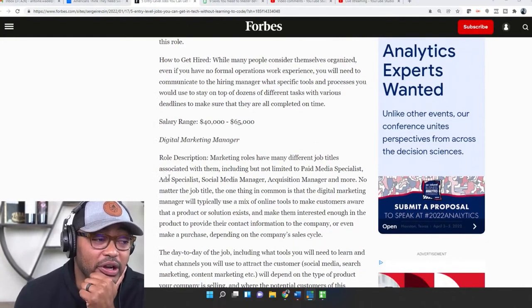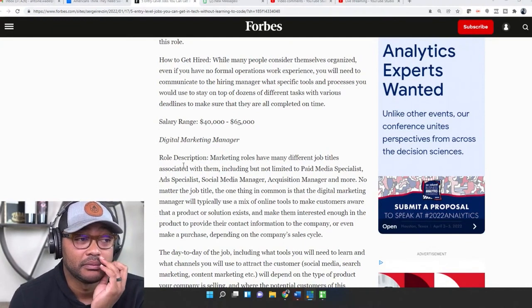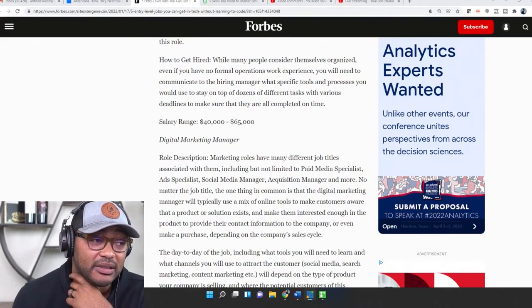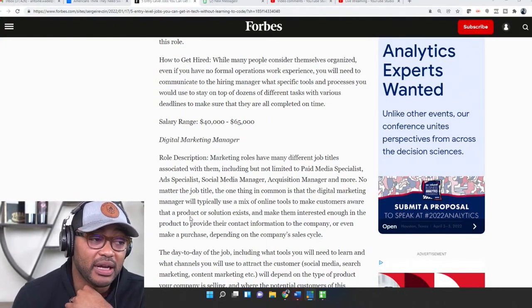The last one we're going to talk about is this: digital marketing manager. The role. The marketing roles have many different job titles associated with them, including but not limited to paid media specialist, ad specialist, social media manager, acquisitions manager, and many more. No matter the job title, the one thing in common is that the digital marketing manager will typically use a mix of online tools to make customers aware that a product or solution exists and make them interested enough in the product to provide their contact information to the company.